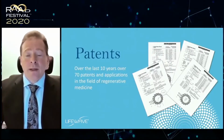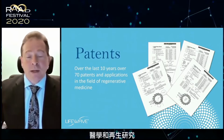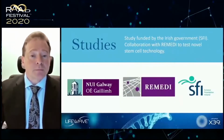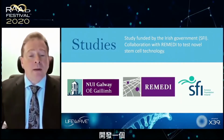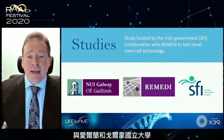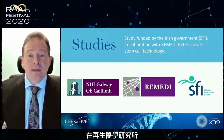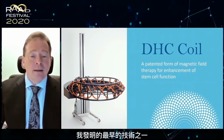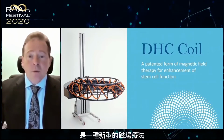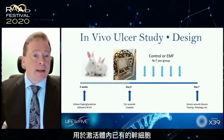During this process, we have secured over 70 patents in the field of stem cell medicine and regenerative medicine. And in the early days of this research, we were very fortunate to develop a collaborative relationship with the National University of Ireland in Galway, and we conducted the work at the Regenerative Medicine Institute, funded by the Irish government through Science Foundation Ireland. One of the first technologies which I invented and then we later patented was a novel form of magnetic field therapy for activating the stem cells already in the body.